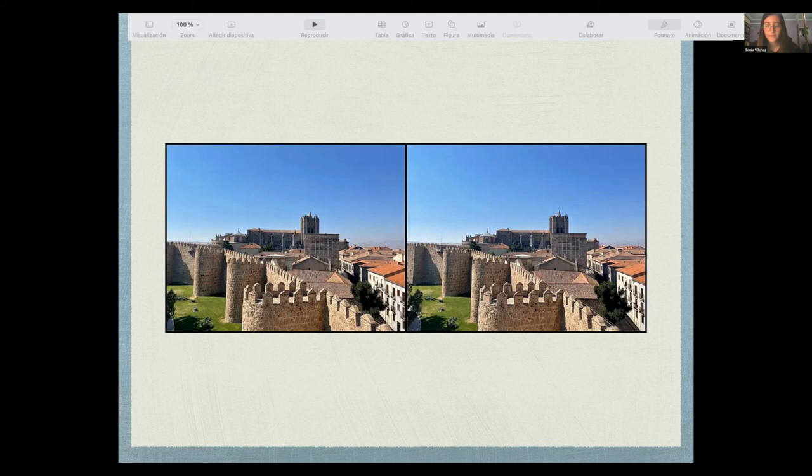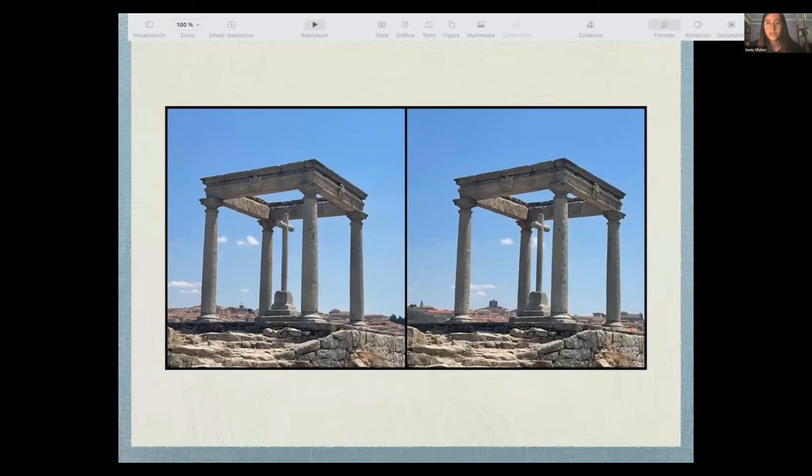And finally, this is a religious monument where there's a lookout with spectacular views of the city and the walls. And this is my last photo.